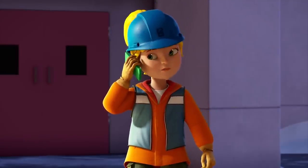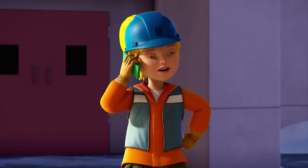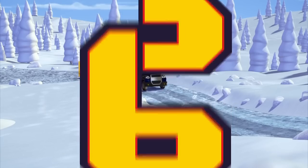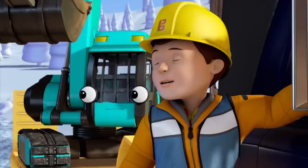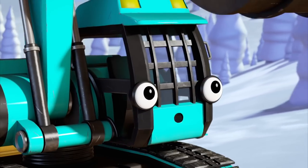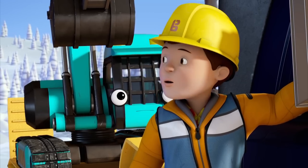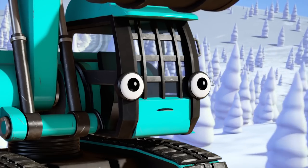Hi, Wendy. Hi, Bob. We've got an emergency on Observatory Hill. We need Stretch here as quickly as possible. We're on our way. Poor Tread. I hope he's all right. Wendy says he's very cold and very stuck, not hurt. Oh, well, that's good. With your track stretch, you should be able to get across the snow and dig him out. Oh, I'll do my best, Bob.